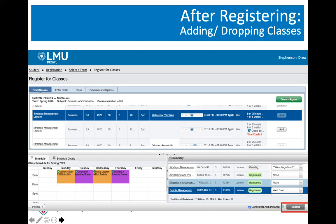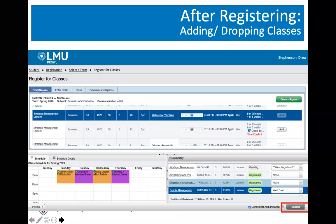A few things. The system really only recognizes one swap or one transaction at a time. So don't go in and try to click 3 web registers and 2 web drops, and the system just won't recognize which classes to prioritize. So we always recommend just doing one swap at a time, and if you need to do another swap, finish one transaction and then move on to another one.